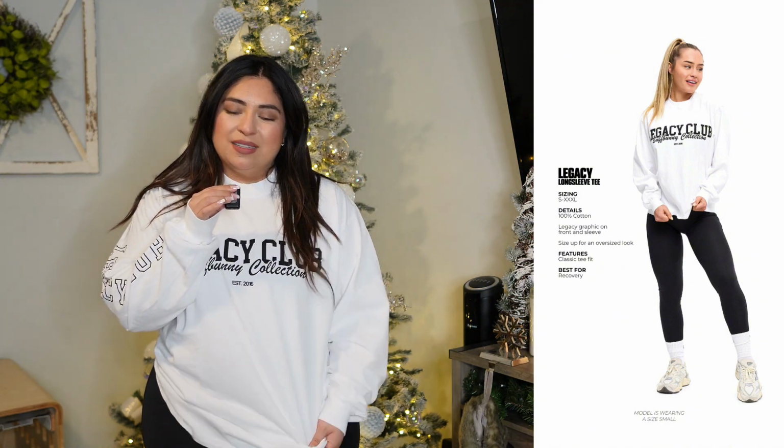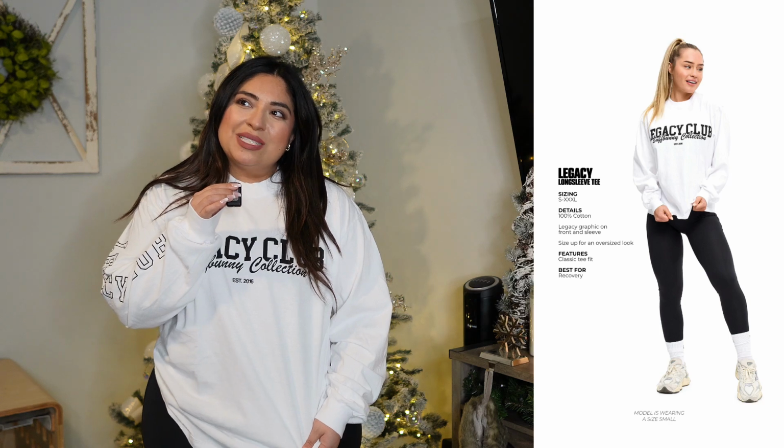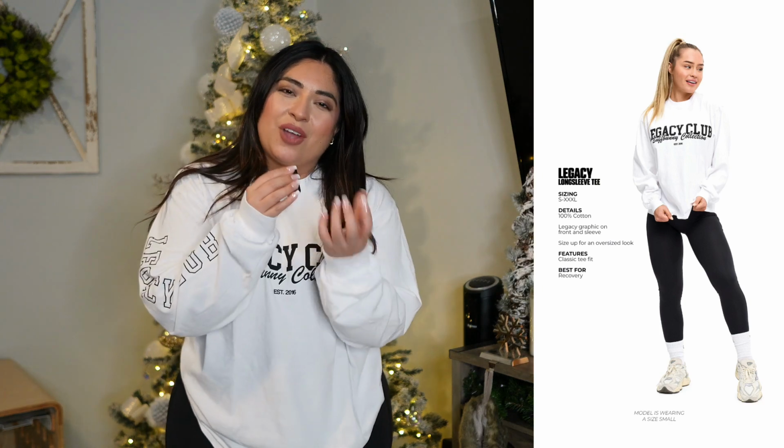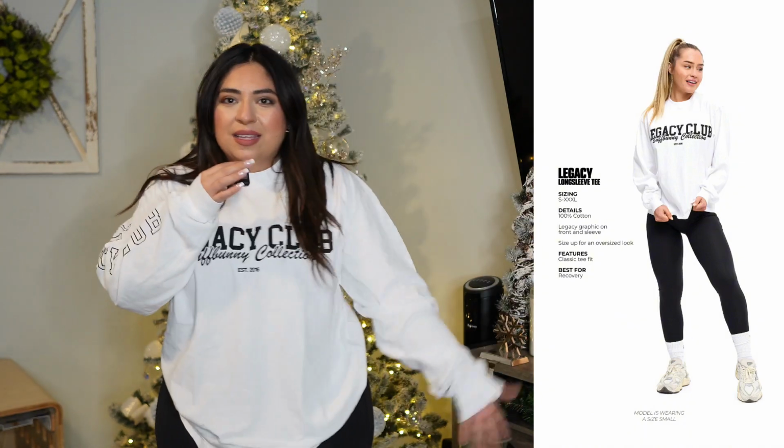This is the more like, I don't want to say rough, but it's more like, I don't even want to say stiff. What's the right word for it? It's just not as soft, you guys. It's not the soft cotton, you know? It's the other one. So just FYI, there was only an extra large, so that's what I got here.